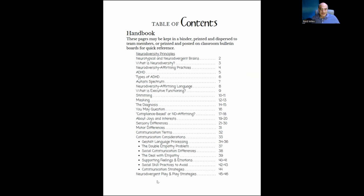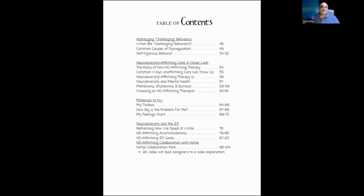They talk about the neurodivergent play and play strategies. Then they go into addressing challenging behaviors. What are challenging behaviors? Common causes and dysregulation, self-injurious behavior. Then they talk about neurodiversity affirming care, a closer look. The risks of non-affirming therapy, common ways affirming care can show up. Neurodiversity affirming therapy is neurodiversity and mental health.